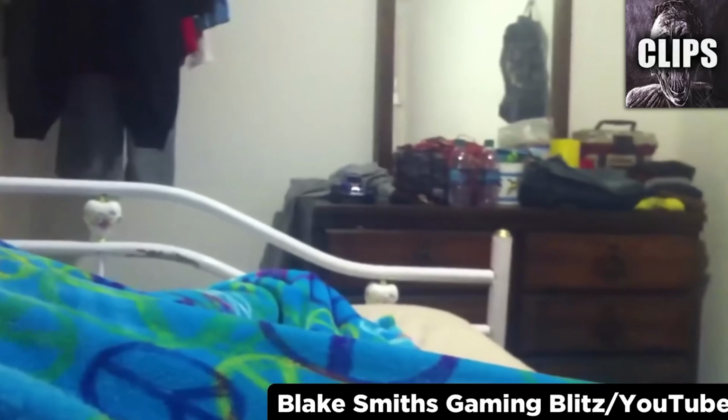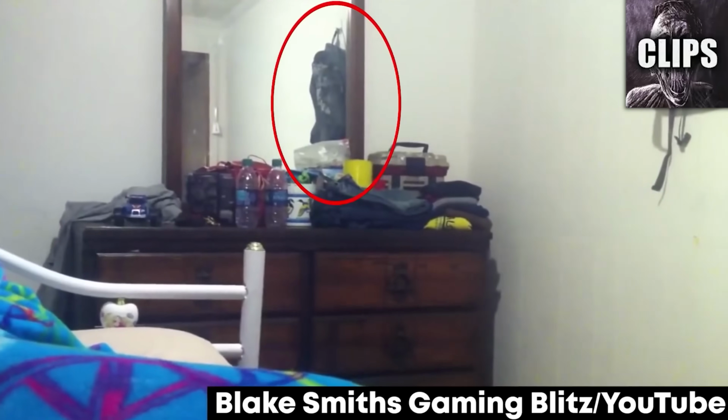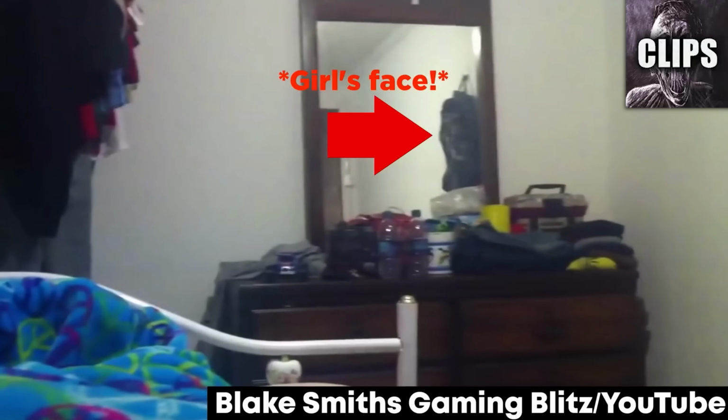Can you see that? Please say you see that. See what? It move? But forget about the window. Tell me what's going on with her backpack. It looks normal at 7 minutes and 3 seconds. Then she looks up, coughs, and suddenly it looks like a face. A face that only becomes clearer and rounder, more defined over the next 15 seconds.